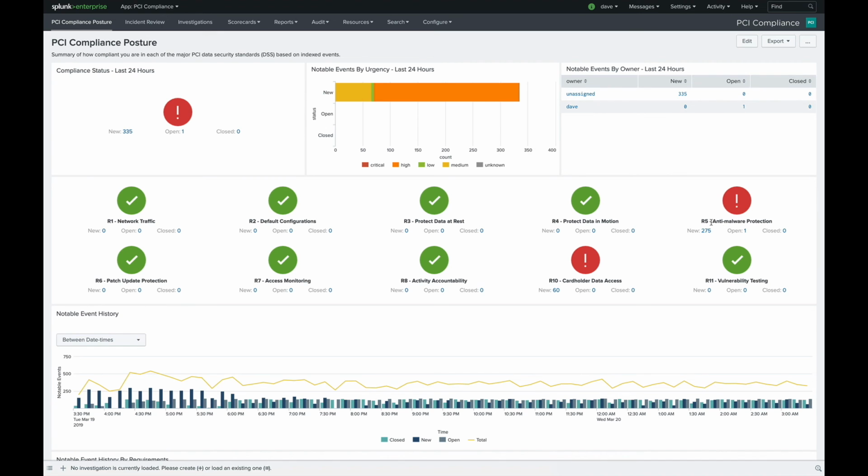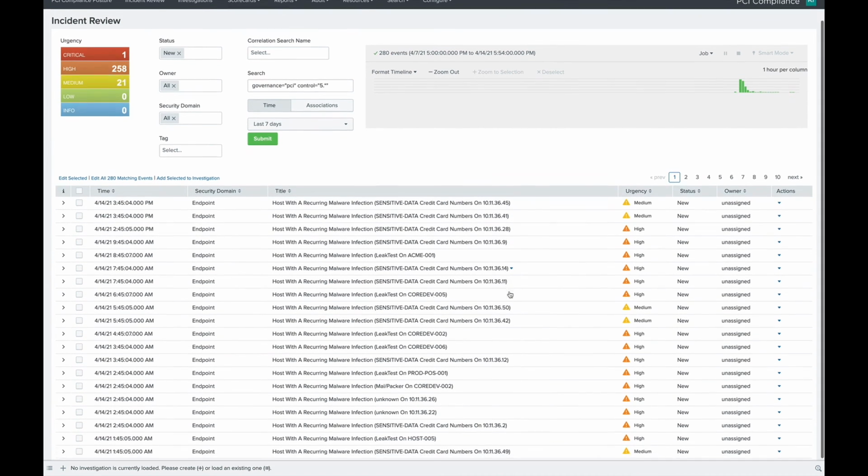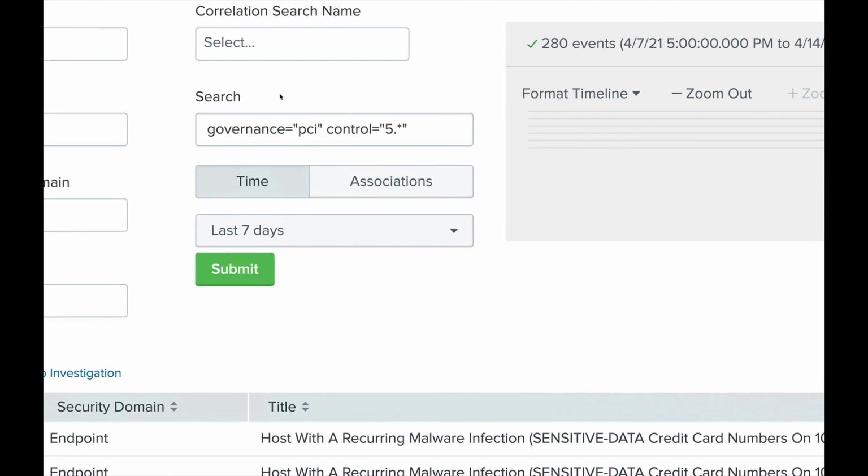Now, if you're familiar with Splunk Enterprise Security, which is our SIEM product, you'll recognize this because it's the exact same dashboard that we use in both. And this is where we do alert management. So an analyst can come into this dashboard and they can see all the alerts that are firing. Now, there's a lot of filtering that goes on at the top of this page. I won't talk about all of it, but there's one part that I will talk about, and that's this search portion. This is actually where you can put ad hoc Splunk search language directly into this filter. So in this case, we're filtering for governance equals PCI and control equals 5.*, which is a wildcard. And this filters our alerts down to just requirement 5.